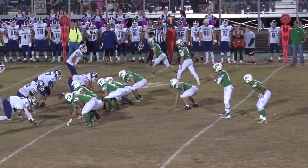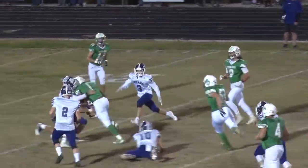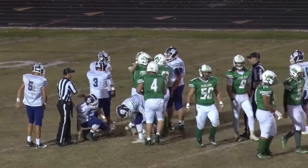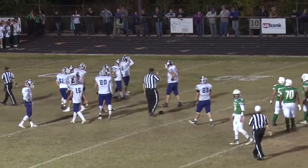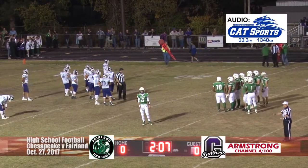Lambiot in the gun. Cunningham behind him and to his left slightly. They're going to hand it to Cunningham, and he has room to run. And he is breaking 1, 2, 3 tackles, finally wrapped up by 5 Panther defenders. He was hit initially by Austin Browning, who had his hand inside on the football. Looked like he may be able to pull it loose from Cunningham, and Cunningham runs through it.